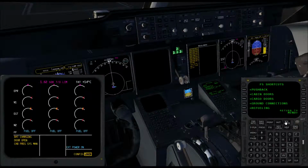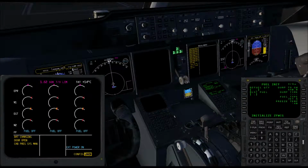So now we need to go to, let's see, INIT, page 3, and how much fuel did I plan on? I'm going to go up to Louisville. So I'm going to need a little more fuel here than I've got set. I've also got some dump options here too, which are kind of cool. I think this is going to be too much fuel. Block fuel 29.9. So let's go 29.9. Get that in there. All right.